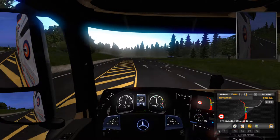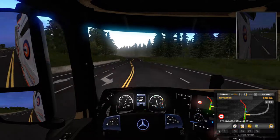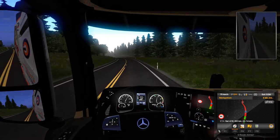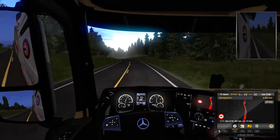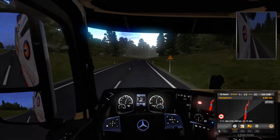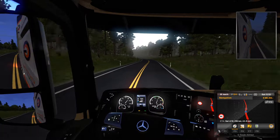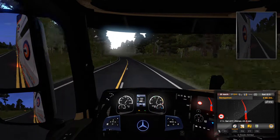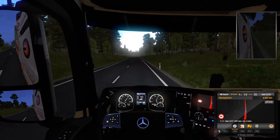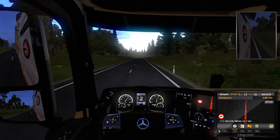What we're doing now, driving up this way, is building our base for heading up to Murmansk and the Norwegian cities beyond. Funny, yep, a little after midnight. Here we are.